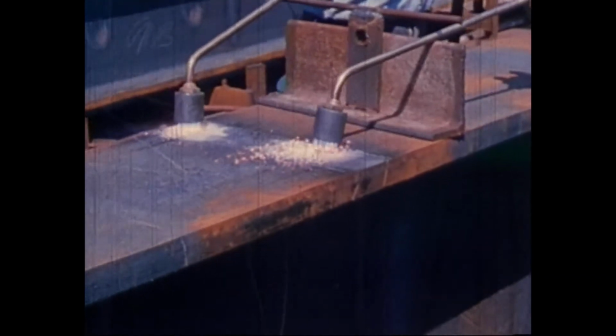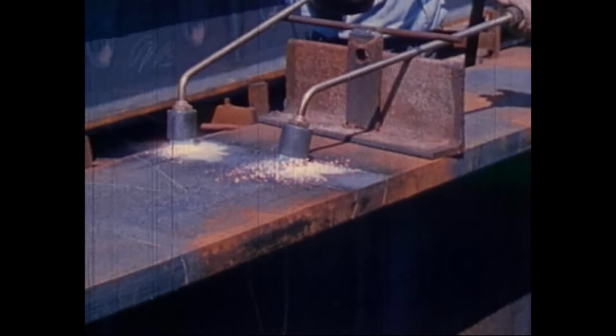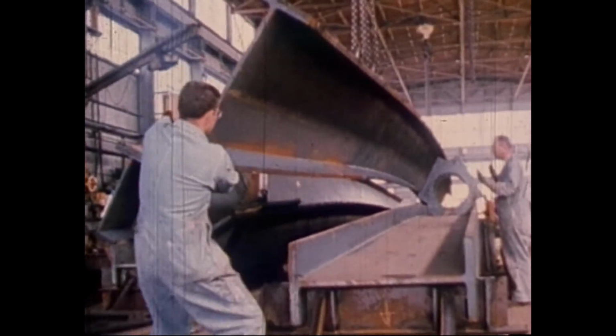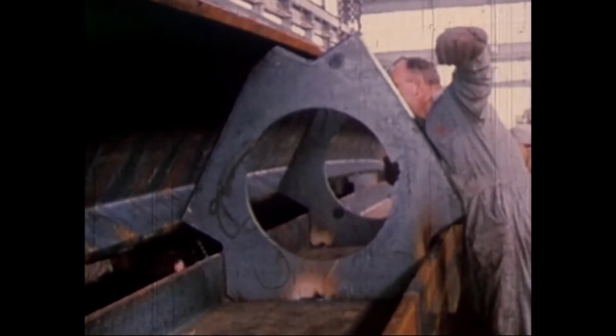You can see the heat waves rising from the beam. When the steel cools, the wide part of the heated section shrinks the most and curves the beam. It takes the skillful touch of experienced steelmen to do the job, but when the curved beams are assembled, they fit together just as neatly as the straight beams did.